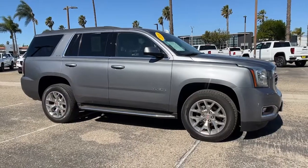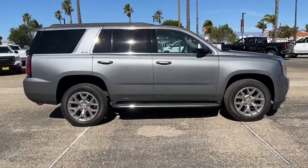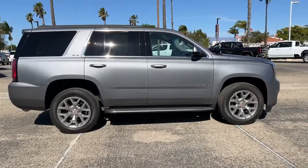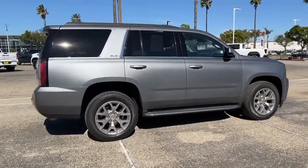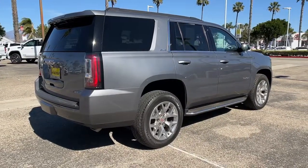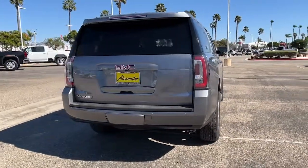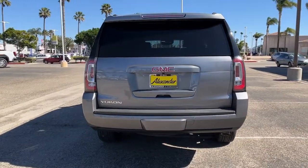Go home happy with the 2019 GMC Yukon. This vehicle is an outstanding buy with fewer than 25,000 miles on the odometer. Enjoy a view of this sleekly styled GMC Yukon, the large SUV that prioritizes passenger comfort and security while providing the brawn for heavy towing.